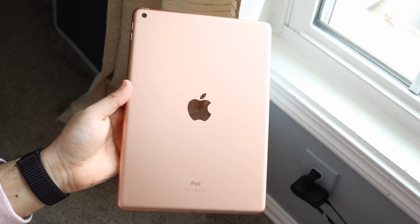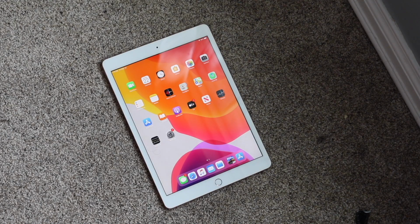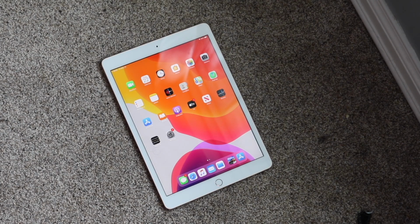But by all means, if you have any sort of budget that you can be a little bit flexible with, get the iPad 9, get the iPad Air 4 or the Air 5 if you have the extra money. If not, the iPad 9th generation is a very good iPad and a good upgrade from this one.